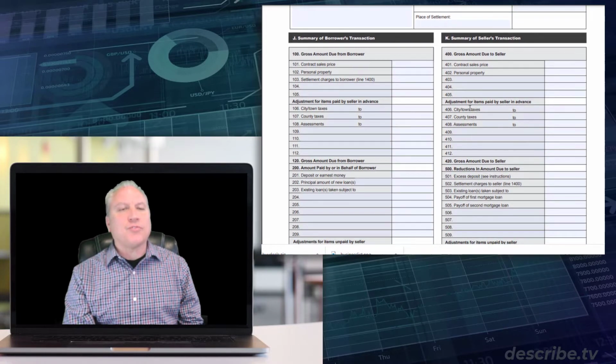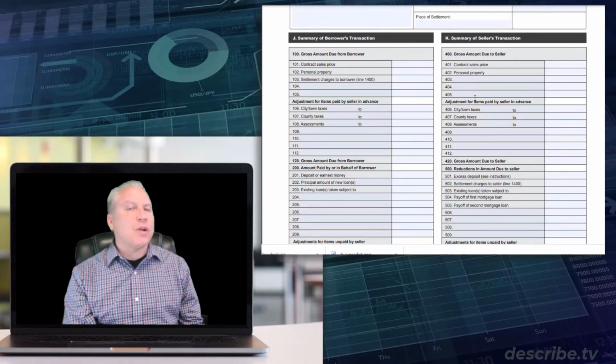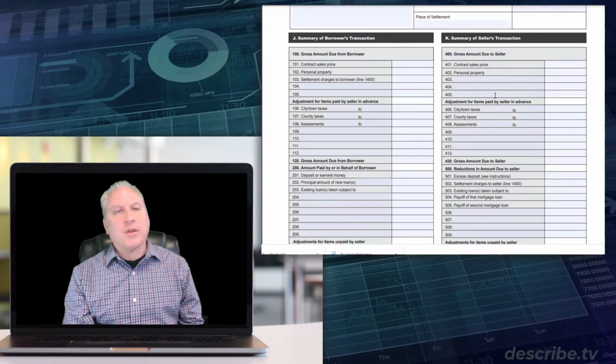Now, if you notice, there are 2 columns. These 2 columns are intended to be side by side, to show the running score for both buyer and seller. The first most important item is the contract sales price. That's going to be the same on both sides. If it's $300,000, it's $300,000. If there's any personal property included in the transaction, that's listed separately.